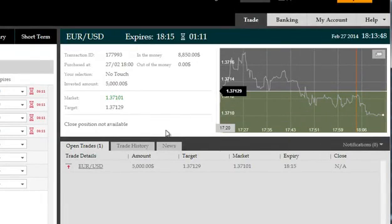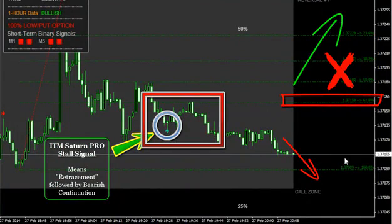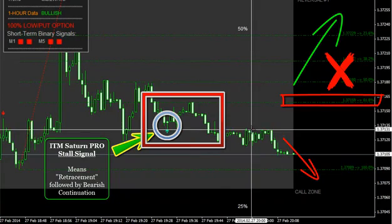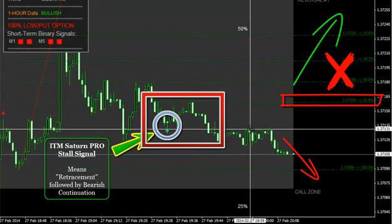So we let the trade go to see if price would continue long north of the 61.8 even after the stall signal expired. But the moment we saw that bearish candle appear at the 61.8, the moment price touched it, that was our indication that ITM Saturn PRO's advance warnings are now accurate. The stall signal has completed retracement. We have a no-touch target of 1.37129 that will not be hit again for the foreseeable future.